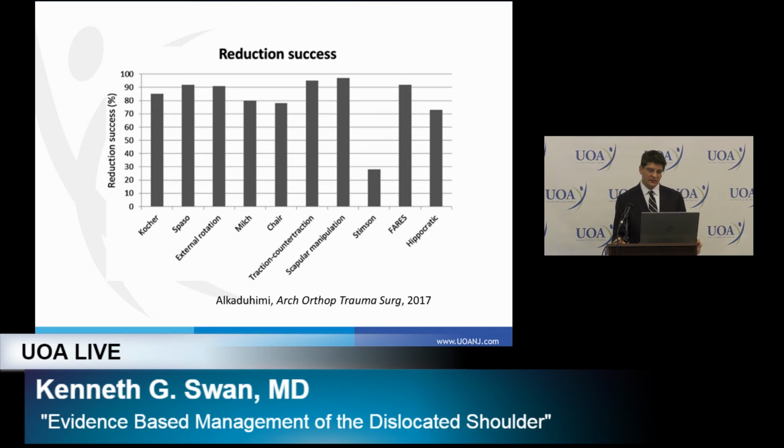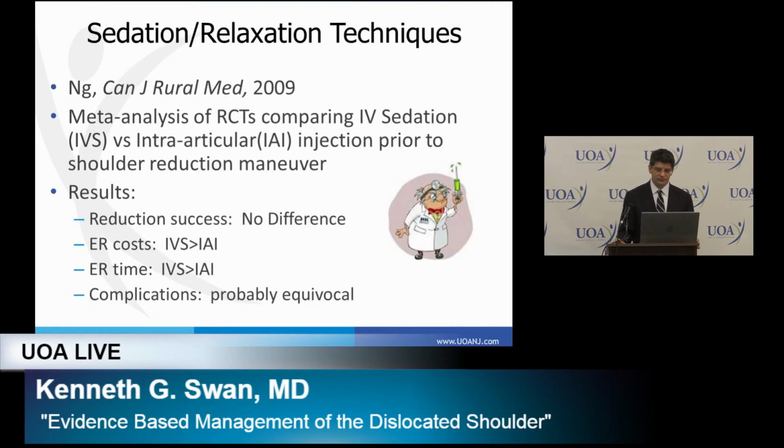Here you see from this same article, the majority of these techniques are successful, at least 80% for the vast majority: the Cooper, the Spaso, and the Eachempati. All of these have at least 80%. Stimson, on the other hand, Stimson alone, without manipulation, was not successful. However, pick one or two and have that be your go-to maneuver and be comfortable with it.